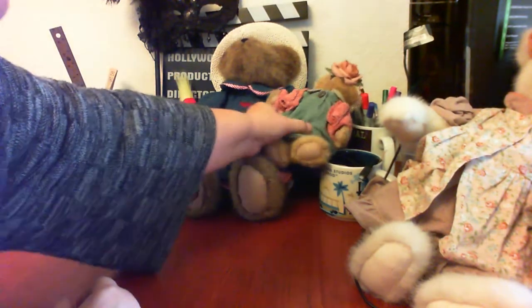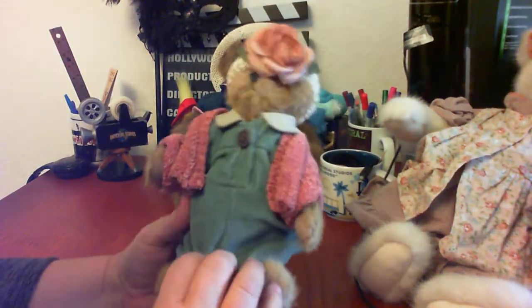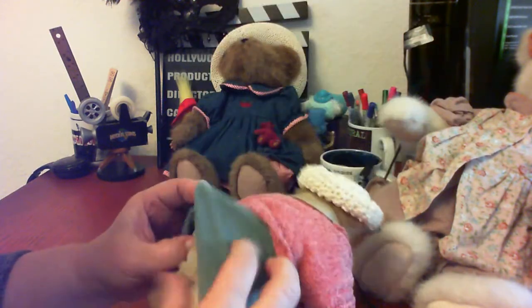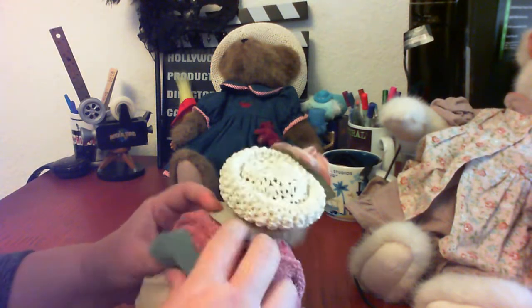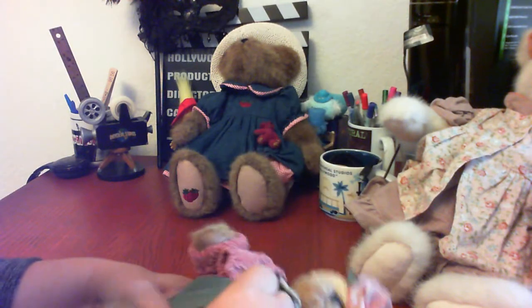One more small one, and I'll show you my two biggest ones. This one, hysterical. Look at this. The hat again on this, the little corduroy jumper. This is just much more indicative of Boyd's Bears. The corduroy, the country feel. Does this one not have her tag? I think she might be one without.